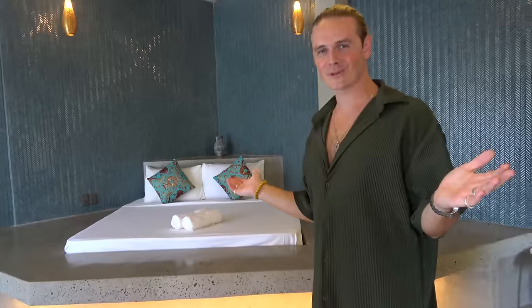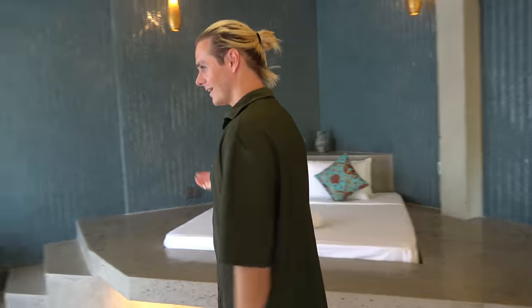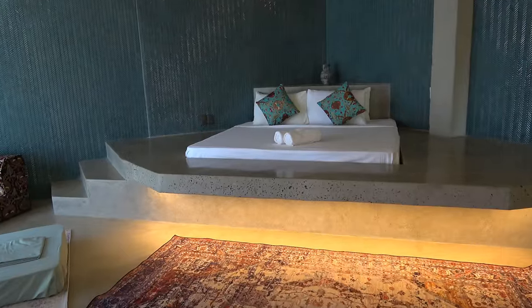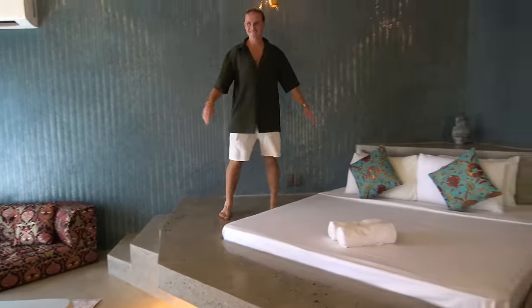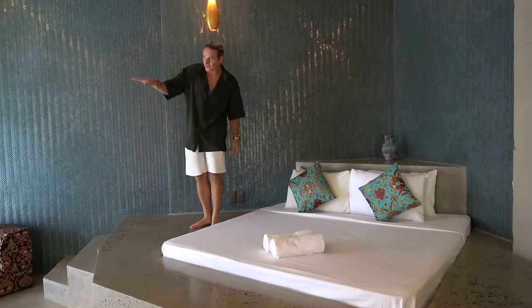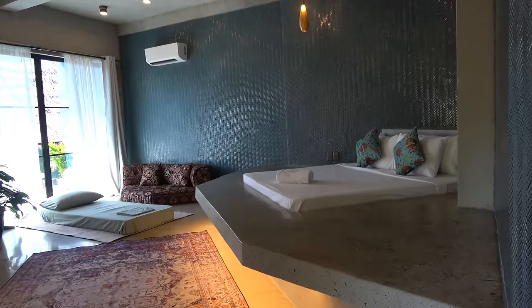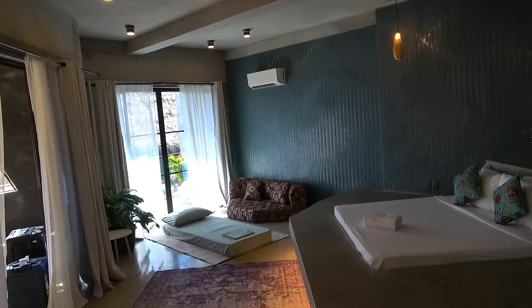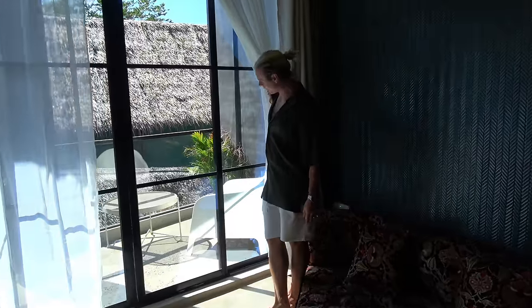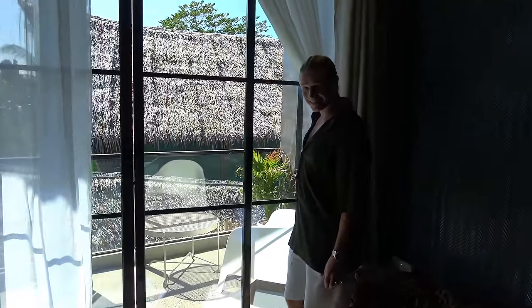Welcome to the first bedroom on the second floor. Here you can also ask to have a second bed come in, just like this. So nice, right? Just come up here, lie down, wake up a little bit elevated, almost so you can see the ocean view from here. From the third bedroom upstairs, you can. Or for the second bedroom upstairs, you can. Private balcony for the couple or friends staying in here.